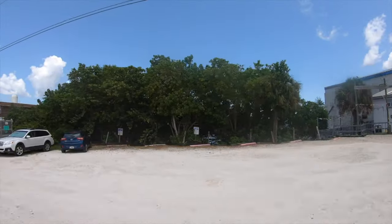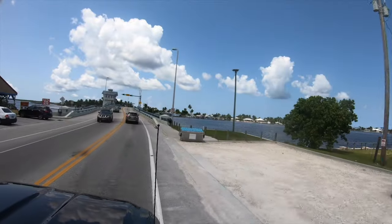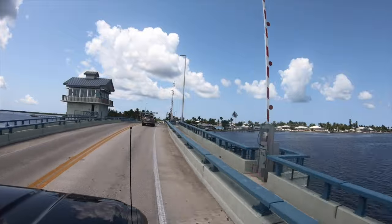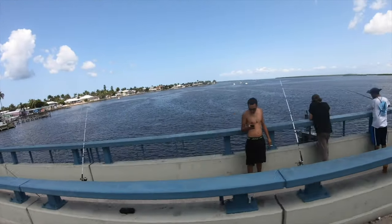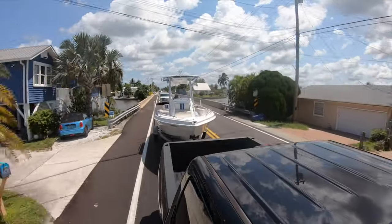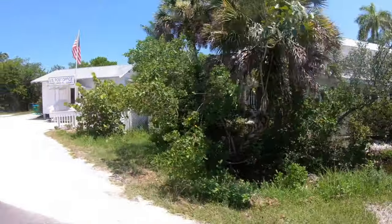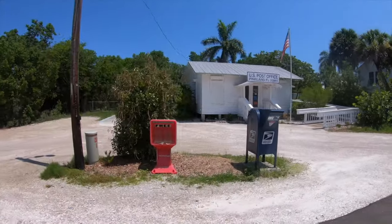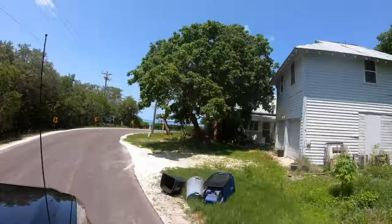And now we're running through Matlacha, a little fishing town here on the west coast. In about 30 minutes or so, we will have almost reached our destination. But check this out. This is the local post office here. Look how big it is. This town reminds me of when I used to live in the 1950s.